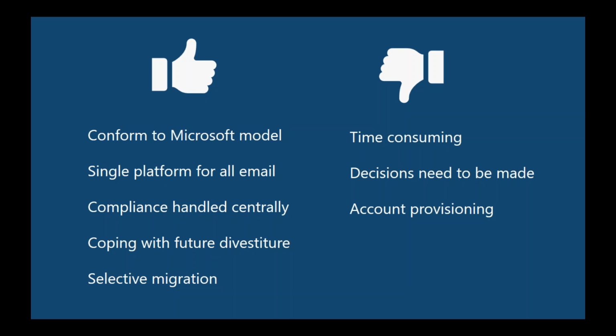So it's a really clever solution for companies that do want to bring everything into line with Office 365 and have got some strong compliance-led drivers around the journal migration. But it's not for everyone.